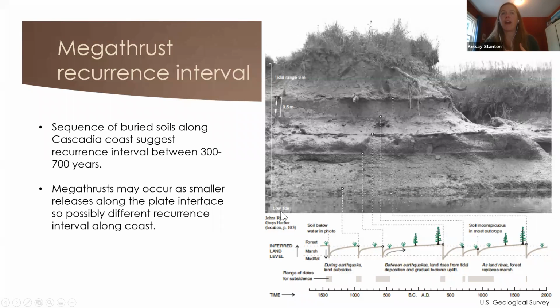So this is a photograph actually from Johns River out near Grays Harbor, which is my field area, even though this is not specifically what I am working on for my research. And each of these little lines here are showing buried soils. So we know that there's a sequence of these occurring over and over again.